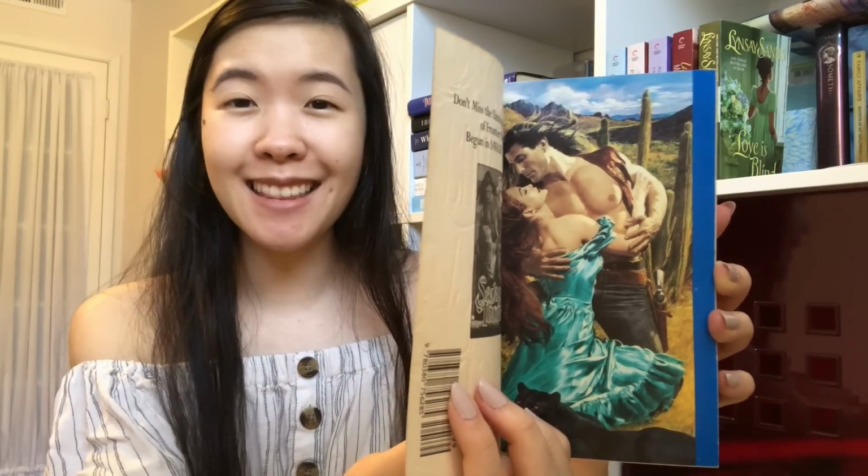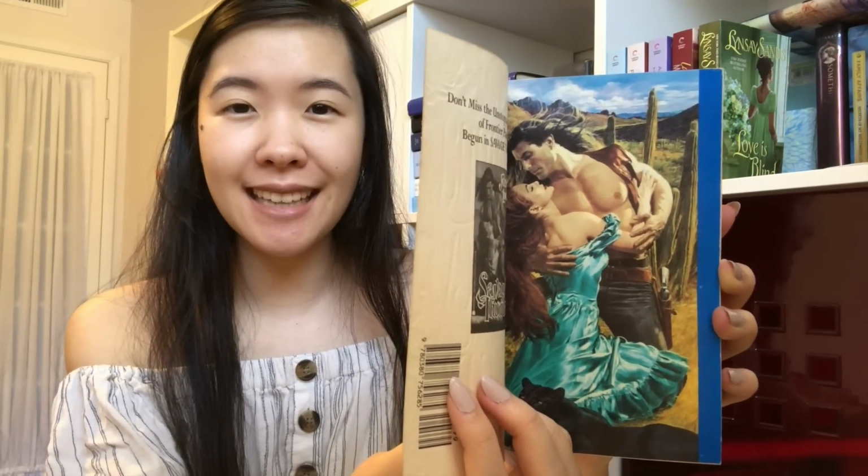Angel, which is one of her westerns, part of the series, that this was the last book that I needed to complete the series, and this is the step back. You can kind of tell it's a western with the cacti in the back and his gun holstered to his side. And then the last Joanna Lindsey book that I got is this gorgeous cover of So Speaks the Heart.